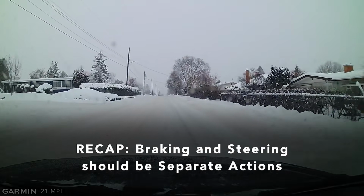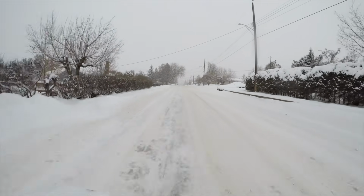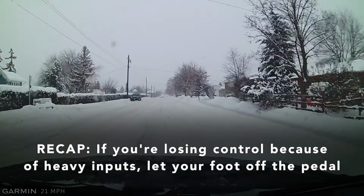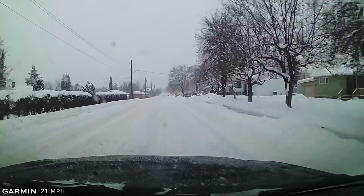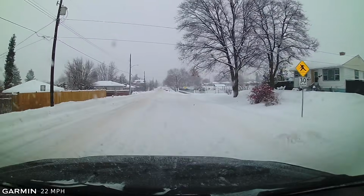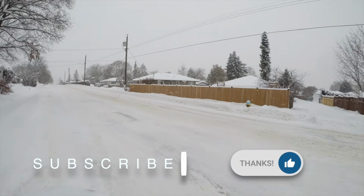Braking and steering are separate actions. Slow down early and then steer around the corner. If you're losing control because of too much acceleration or too much brake, get your foot off the brake, get your foot off the acceleration, and work to get control of the vehicle. Also, good tires on your vehicle, good tread, good nick, good windshield wipers, and washer fluid. All of those will keep you safe and allow you to drive through the wintertime without incident or ending up in the ditch. And remember, pick the best answer, not necessarily the right answer.